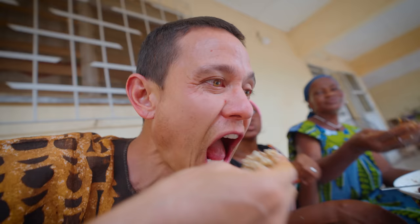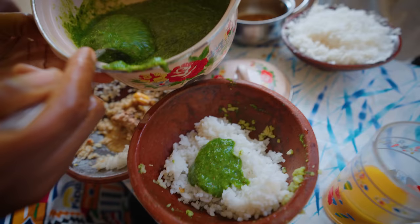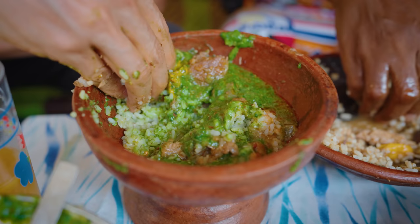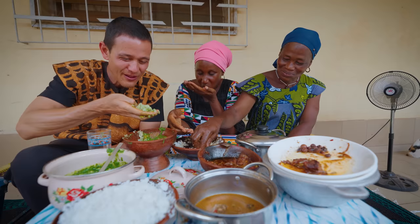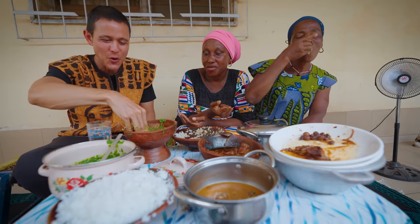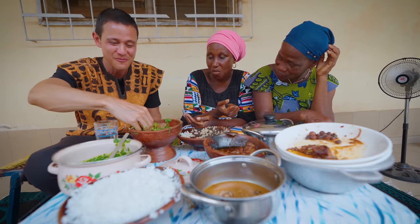Man, that locust bean soup is unique. What a flavor. Oh, this green sauce is incredible. Mm. Oh, yes. Oh, what a dish. What a combination. Just the uniqueness and variety and diversity.